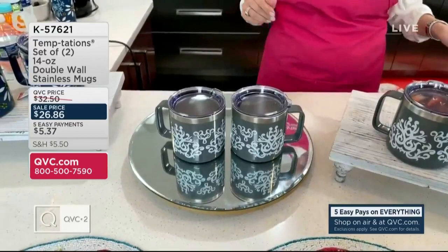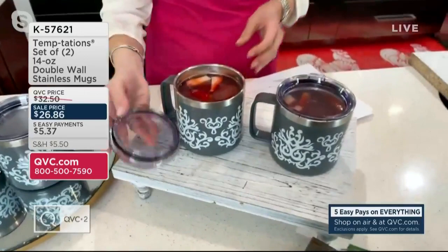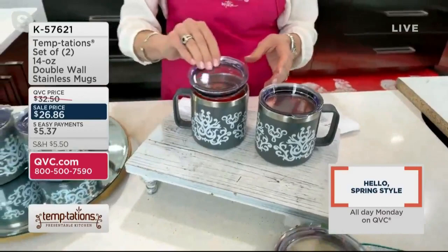Let's talk about the different things that you can do with these. Look at this. So here's the gray damask again. But things like strawberry lemonade. Love this. Check this out. What I love about this is when I put my cold drink in here for 12 hours, it's going to keep it nice and cold for me. I love the size of the 14 ounces. It's nice and generous.